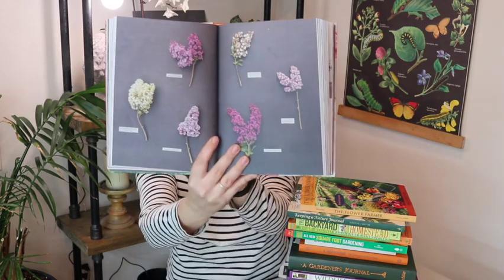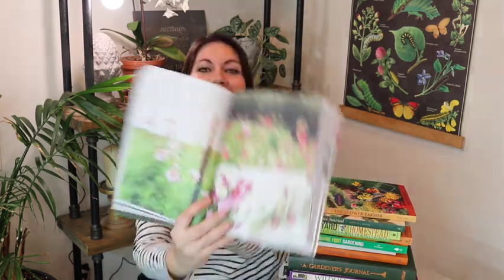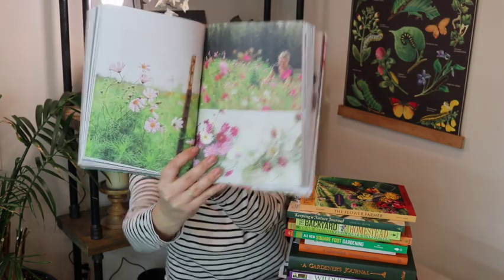The different types of woody stems you would want to cut from as well. So here are some lilacs. We have two lilacs on our property, but I think they're the same variety, so I would love to plant some more because they are deer resistant. I don't think I've ever seen a deer eat a lilac bush, which is so nice. If you don't know, I live in a very high pressure deer zone. Oh yeah, and there's some cosmos. I can't wait for that to be me.